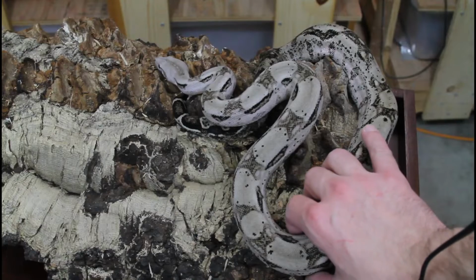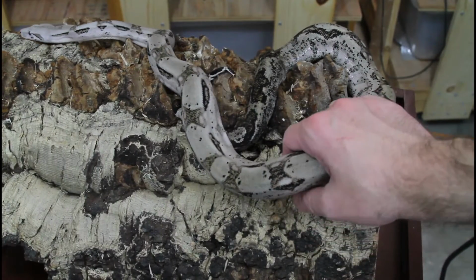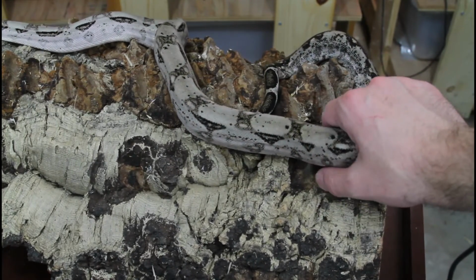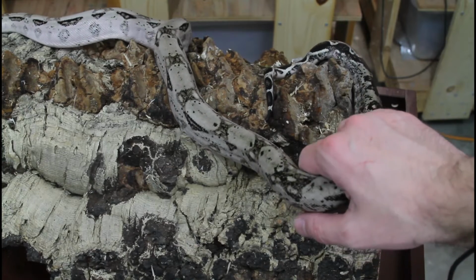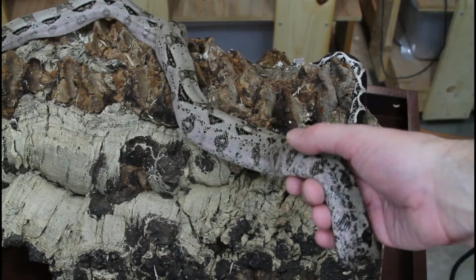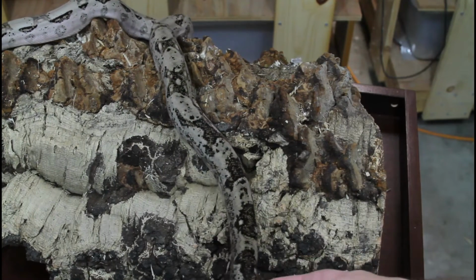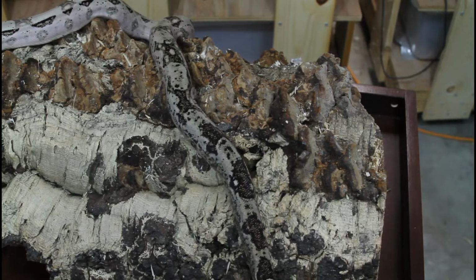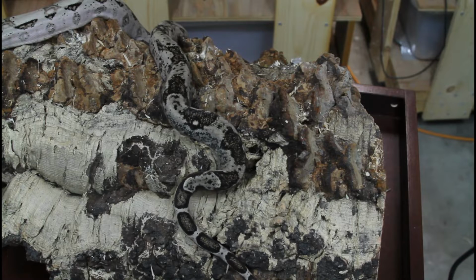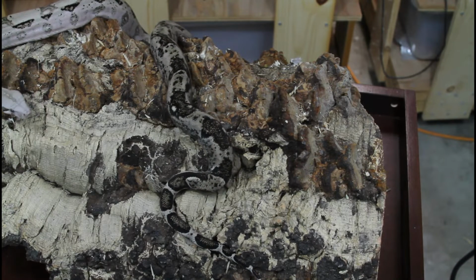But just a beautiful animal. It should be noted that these Crawl Key boas do change in color quite a bit from light to dark, not unlike the Hog Island boas and some of the other island localities. Right now they're kind of more in their light phase, but they do get a little bit darker at night and when the temperatures are a little bit different. But you can see he's kind of moving around, but a pretty chill boa, just kind of exploring, a really cool locality boa that I highly recommend for anyone that wants one of these dwarf boas.